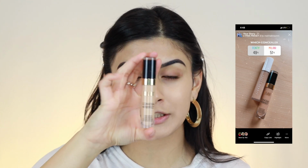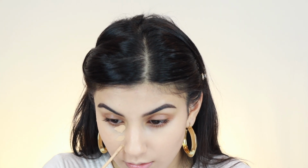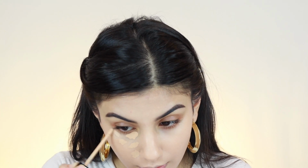For concealer, it was Milani versus Fenty, and Milani won. I'm surprised you guys aren't tired of me using this yet. A new trick I found with this concealer is I do leave it on for a little longer. You remember that one video I did? The blue glam one? Remember how I said in there, you gotta blend it out super fast. It does dry really fast, I've noticed, but I do like leaving it on a little longer. I just get more coverage.